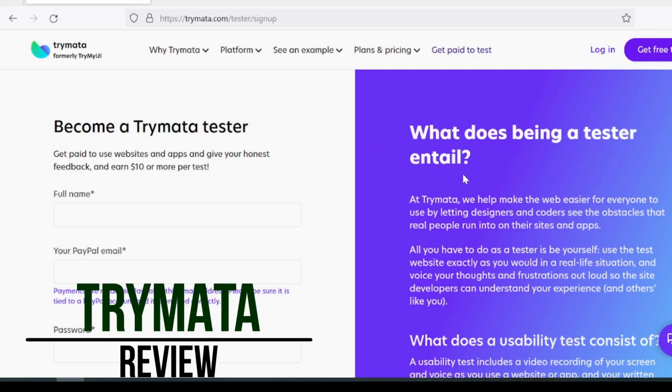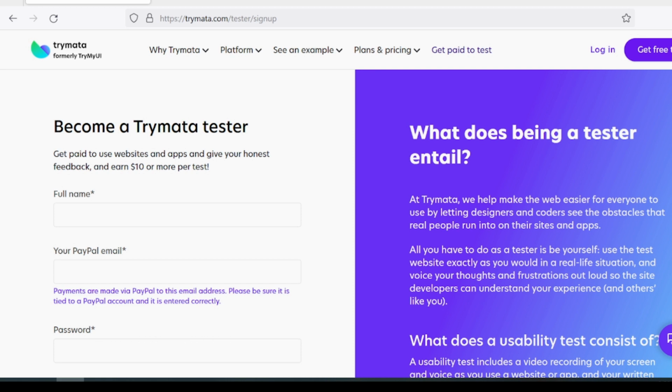Today we're going to talk about a website called TryMyUI, and this is a usability type website. If you've ever gone on a site that pays you to test websites or apps, this is just like them. I've talked about many of them before on LushDollar. This isn't as popular, but it's one you could sign up for.